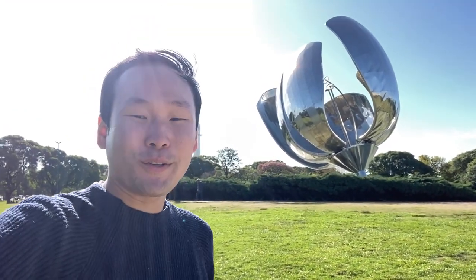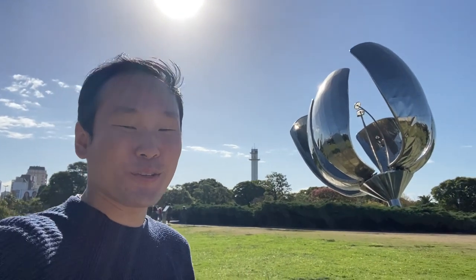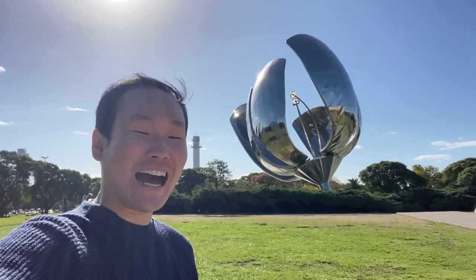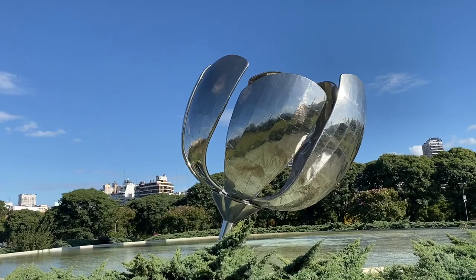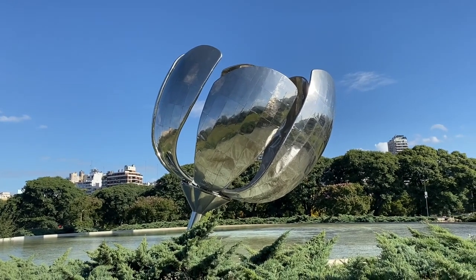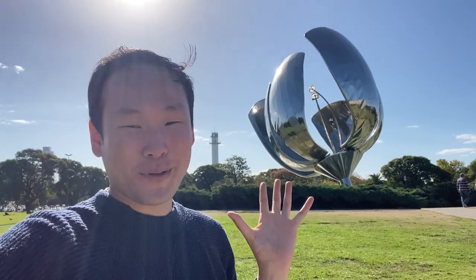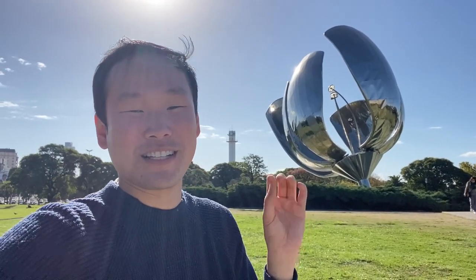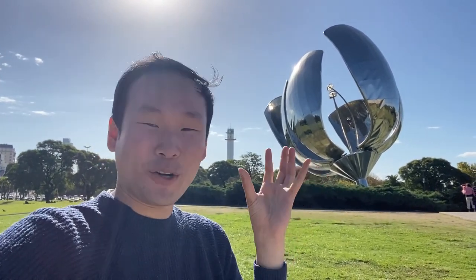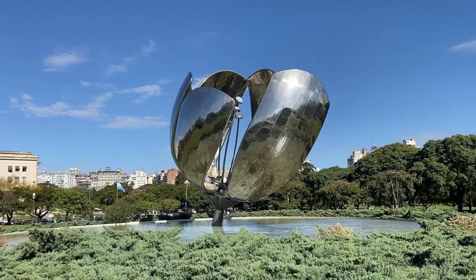From Avenue de Libertador, it's a quick walk to Floralis Genérica, which is this flower sculpture here. It was a gift from an architect to the city of Buenos Aires, and actually this is supposed to open and close according to the sun. So I think at sunrise the flower opens and blooms up, and then closer to the evening or sundown, the flower closes up, which is a really cool feature.